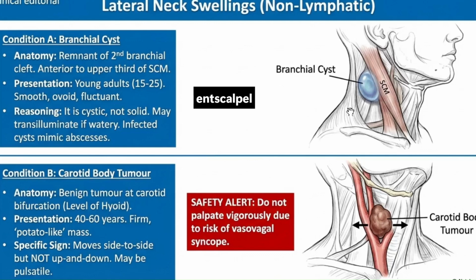And the location is the key clue here, right? Location is everything. It almost always appears poking out from under the sternomastoid muscle. That's the big strap muscle that pops out when you turn your head. So if you see a smooth, egg-shaped lump emerging from under that muscle in a 20-year-old. You're thinking branchial cyst. And because it's a cyst, it feels fluctuant, like a water balloon, not solid.